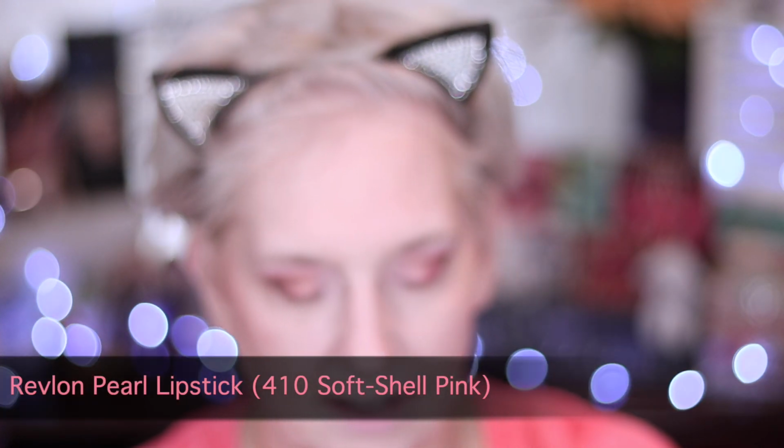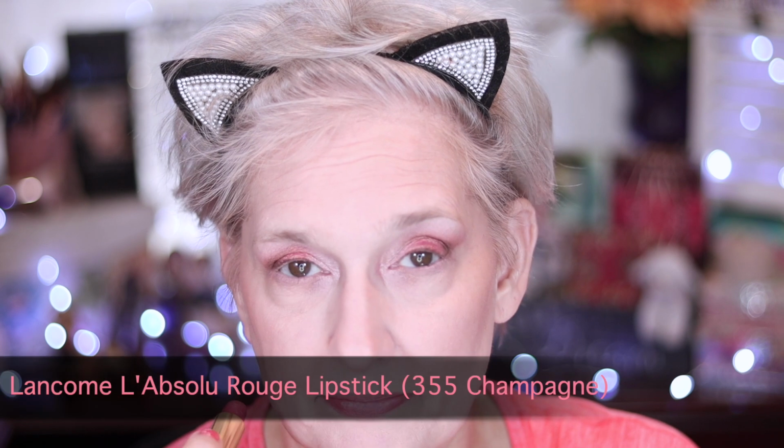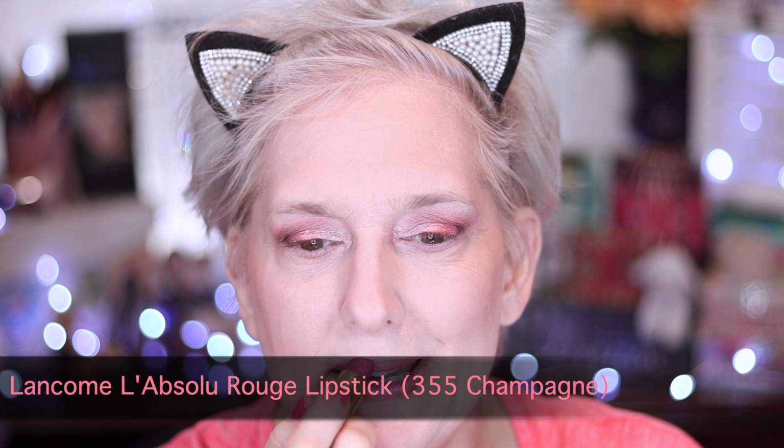Pretty! It's so pretty! Now I'm going to take my Revlon. This is in shade 410, and it's a peachy kind of lipstick. I always mix these two. I don't know why, it's just a habit. This is Lancome's Champagne. And I just love the way these two look together. So when I pull out one, I pull out the other.